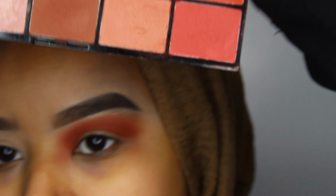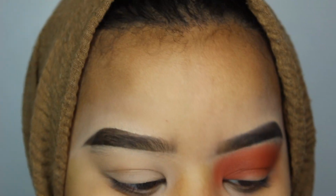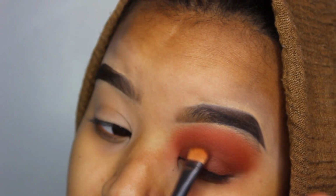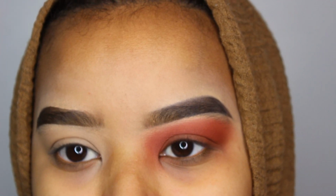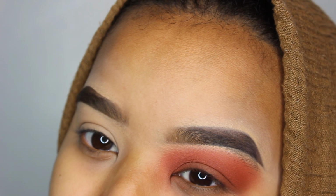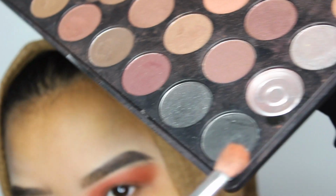Now I'm gonna take this darker brown with this brush and I'm gonna start packing it on that empty space there. So now I'm just gonna start taking it up a bit. The only thing that this palette is missing is a black to kind of deepen it up a little bit here. So I'm gonna go in with my Morphe palette. This isn't exactly drugstore, but I'd say it's affordable. I don't know, because you get 35 shades and you pay like £22. That's less than £1 for each shade. It's up to you. So I'm using the Morphe 35W and I'm just gonna take this black here.